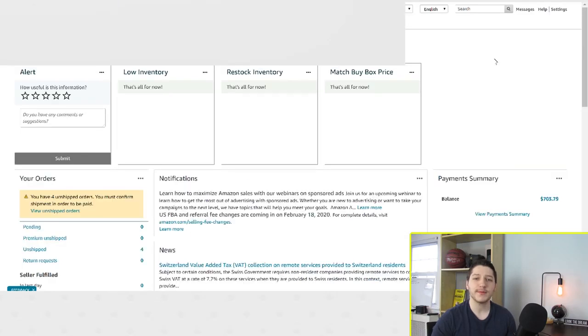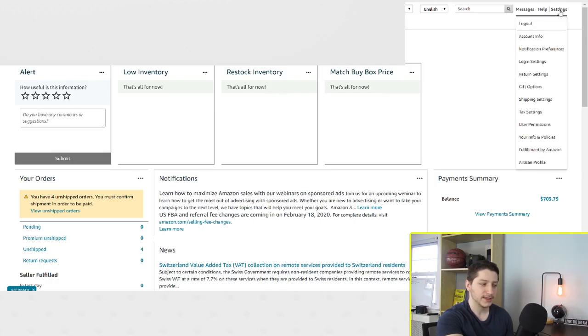So the second thing that I'm going to be showing you is how to change your shipping settings and how to set that all up to make sure that you are offering the correct shipping times to your customers. So when you're on your Seller Central homepage, what you want to do is hover over settings, and then go down and click on shipping settings.